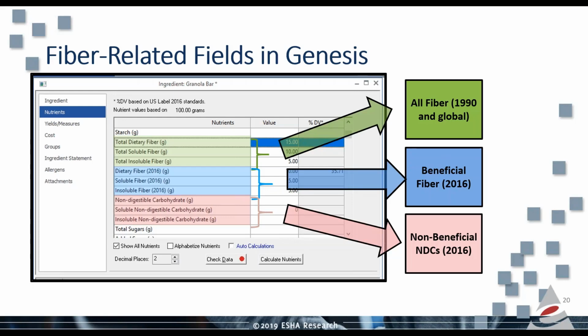If all of your labels are US and 2016, then you may be only concerned with the blue and the pink sections. However, if you are exporting to outside of the US, then you will still need to maintain the total dietary fiber information.